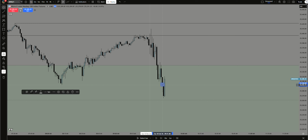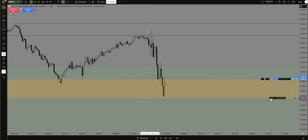And I'm not an inverse fair value gap trader, but I took a chance on it today, but I went very low risk on it in the event we did get the pumping and getting up out of here. So I did take this trade. I bought here, and I ended up putting my stop obviously below the low here, and I was trying to target these highs up here, right? So that was my trade idea for that one, and we ended up getting stopped.